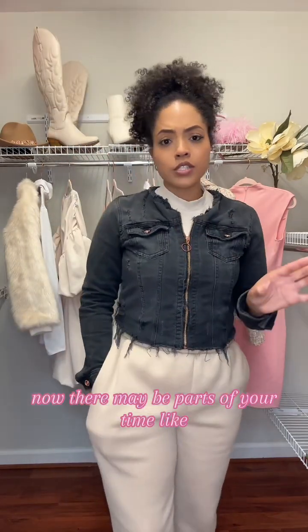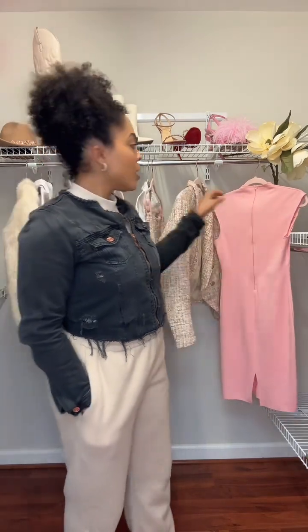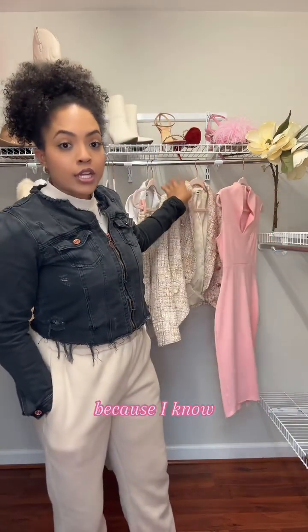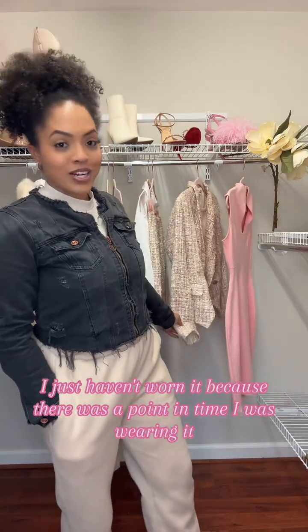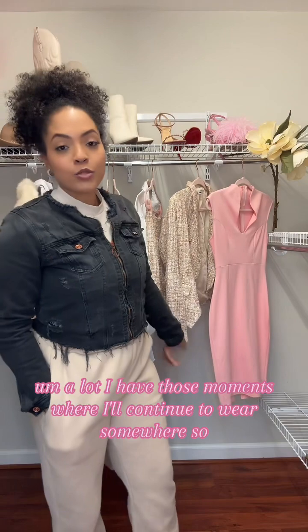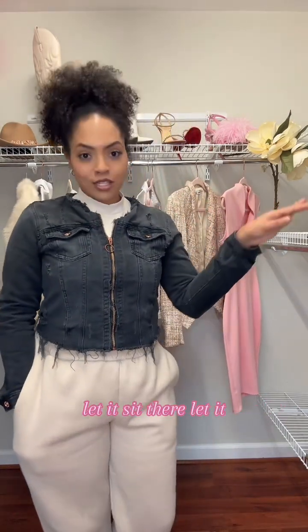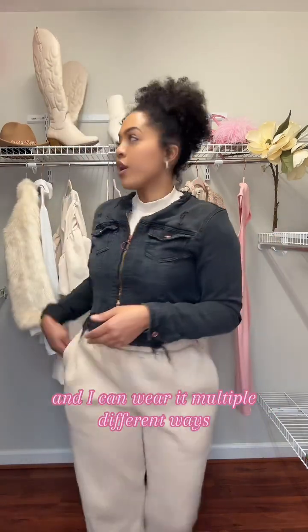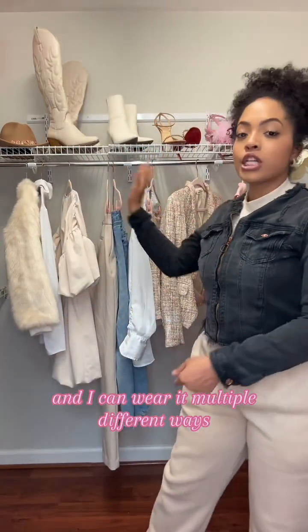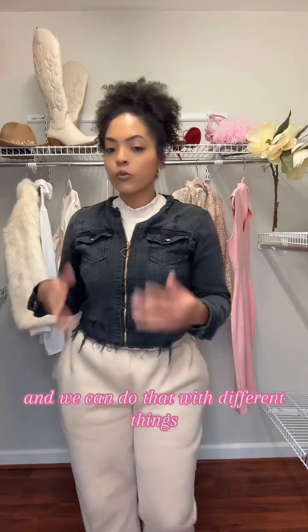Now, there may be parts of your time, like, I haven't even worn this in a while, and I've had it for years, but I haven't worn it in a while. But I'm not going to get rid of it because I know it doesn't go out of style. I just haven't worn it because there was a point in time where I was wearing it a lot. I have those moments where I'll continue to wear some, and then I'm like, okay, putting it back in the closet for a little bit, let it sit there, let it simmer, and then I can bring it back out, and I can wear it multiple different ways. That is the key, and we can do that with different things.